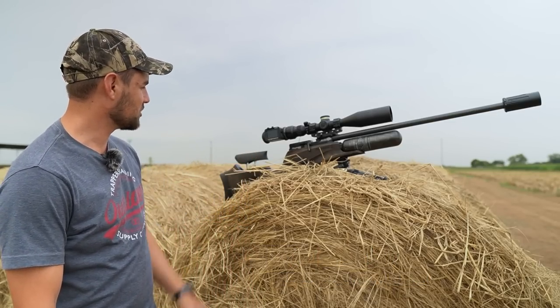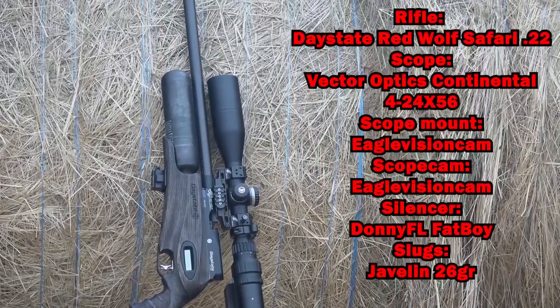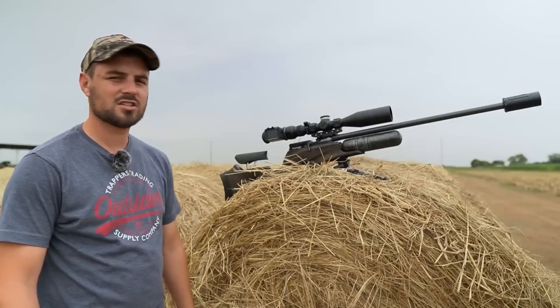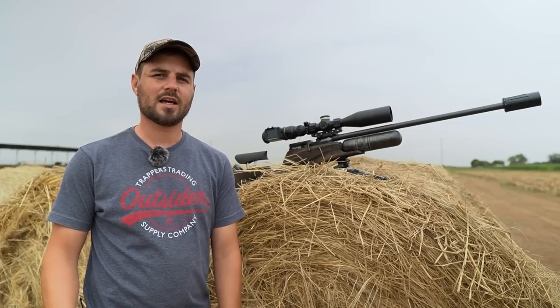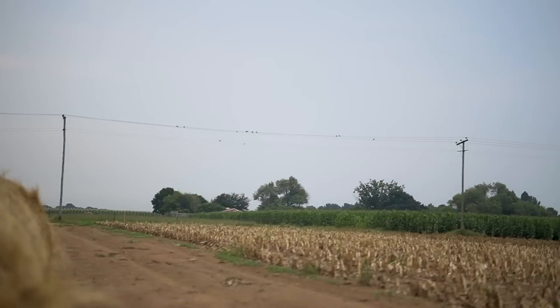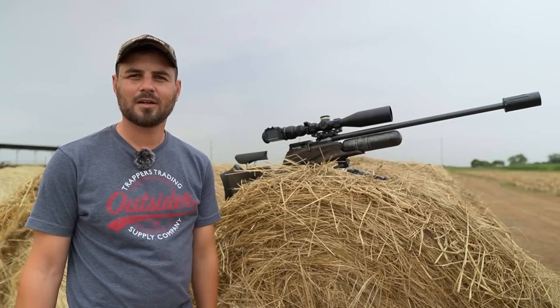As you guys can see, right next to me, I have the beautiful Daystate Red Wolf Safari, and it's been a long time since I've used this gun. So I've tuned it a little bit yesterday to shoot the 26 grain Javelin Slugs at around 936 feet per second. My mission for today is to take long range shots at doves and pigeons, and I'm going to try to shoot them off the power line right here at the back of me. I don't know if you guys can see it yet, but nevertheless, hopefully it's going to make for interesting shots. Without wasting more time, let's jump into it.